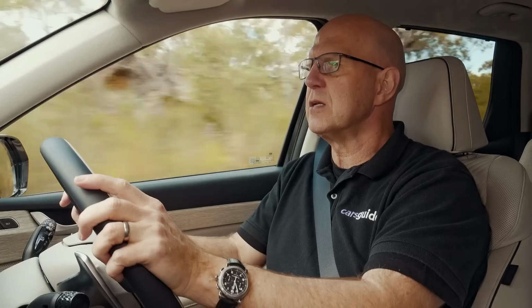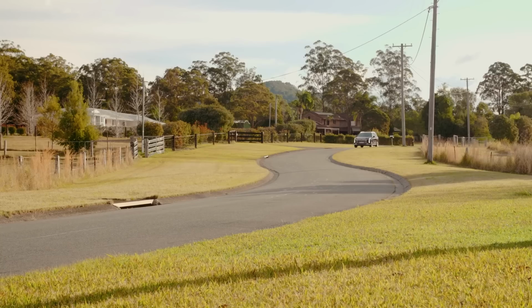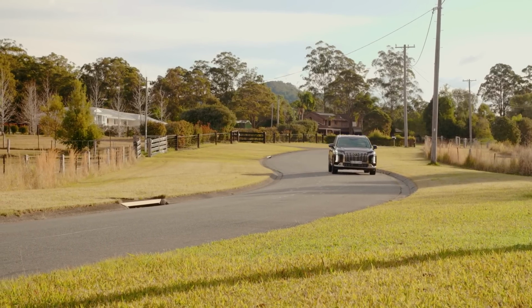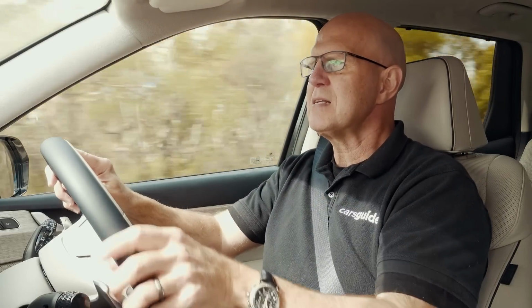Often Hyundais have been tuned locally with different components swapped out to actually fine tune it for Australian conditions. This one, not so. It's a global suspension tune, so-called, that's been done at Hyundai's R&D centre at Namyang in South Korea. But there was Aussie input right the way along, and look, despite big 20-inch rims, the ride comfort is really, really good.